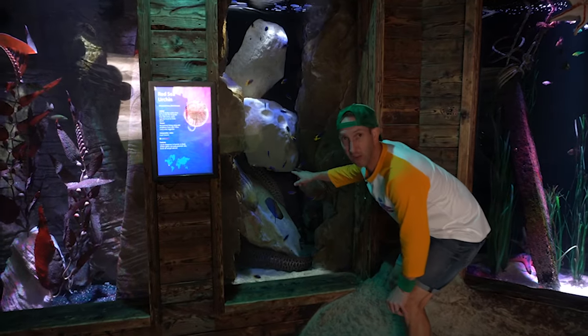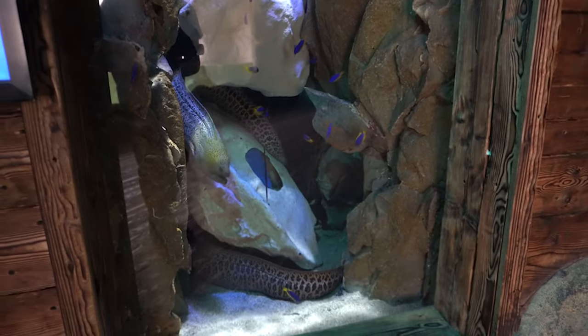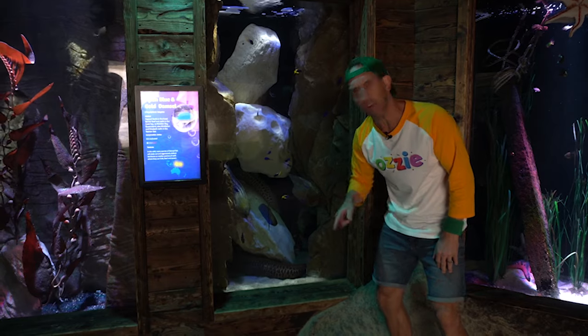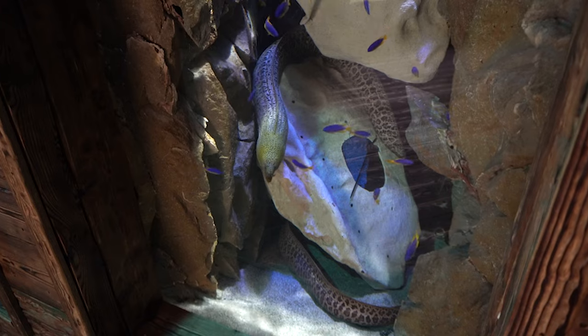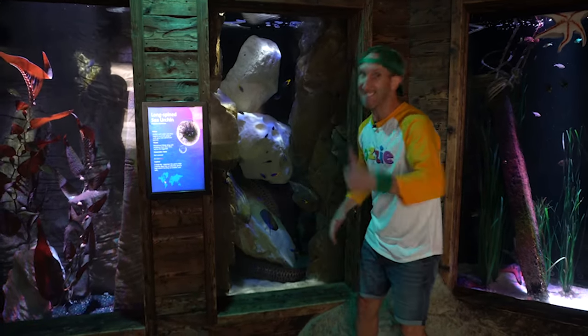Wow, we've got some beautiful fish here, but check out the size of these massive eels. Look, he's opening his mouth there. There's two in there. They're giant moray eels and their names are Flotsam and Jetsam, but they are enormous. I reckon if you pulled them out and you stretched them out, they'd be over a meter long. It's probably taller than a lot of you kids out there. That's cool, isn't it?